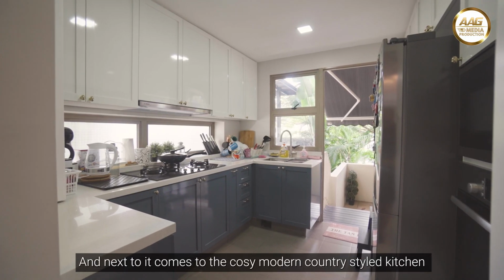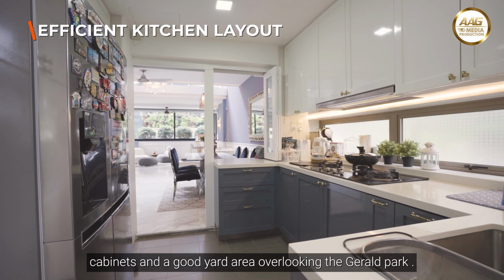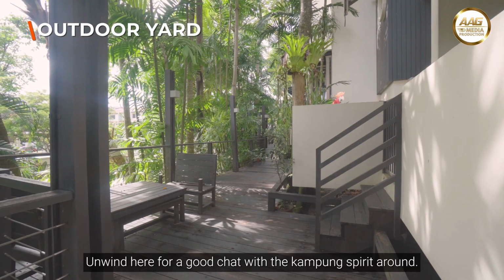And next to it comes a cozy modern country style kitchen cabinets and a good yard area overlooking the Gerald Park. Unwind here for a good chat with the kampong spirit around.